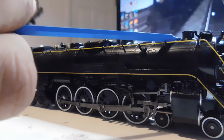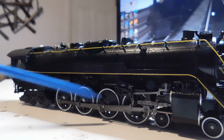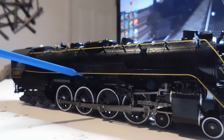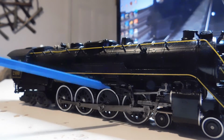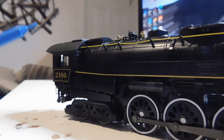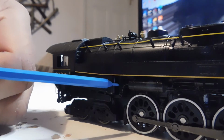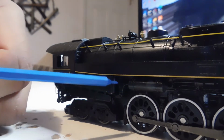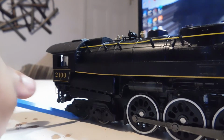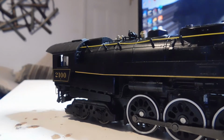You have your smokestack, like I was talking about. Really nice detail on the side. You have your reverse gear, which is visible right underneath here. Not as easy to see on camera, but in person it's there. Going back to the firebox, you have your ash pan, piping going to the air reservoirs and all of the things that power this engine. You have your trailing truck, which is nice. This has booster detail on the back of the trailing truck, which I will show in a little bit, which is very nice looking.